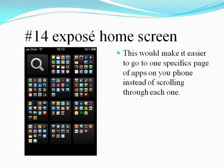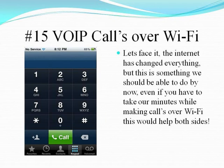So Apple, add it. For number 15, I would love a way to make voice over IP calls over Wi-Fi, or in short, Wi-Fi phone calls. I mean, let's face it, the internet has pretty much changed the way we live our lives up to this date. Your smartphone is just as smart as your computer, if not smarter. So why can't us iPhone users make Wi-Fi phone calls to other phone numbers and have it just appear as our phone number?